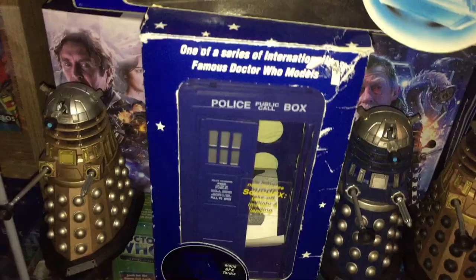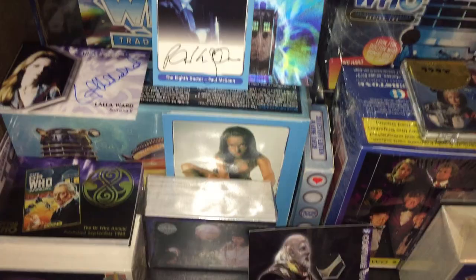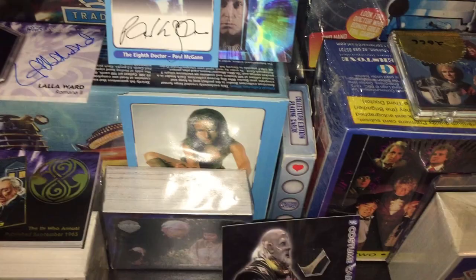And the reason that this is a bit of a mess is simply because I just haven't got the space to put it anywhere, which is really sad. And then we have one of my favourite parts, and that's all these lovely Doctor Who trading cards. There's too many to mention, but as you can see, they're all looking rather nice. Some of them are sealed and not been opened, whereas others have been. But have a little look down there, and hopefully you'll find something that you'll find fascinating.